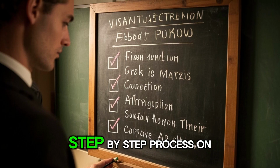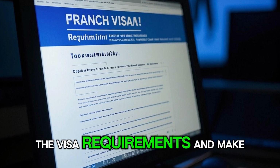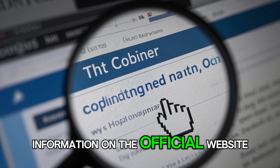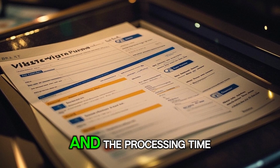Now, I will explain the step-by-step process on how to get a France visa. First step is to check the visa requirements and make sure you meet all the eligibility criteria. You can find all the information on the official website. Make sure to check the type of visa you need, the required documents, and the processing time.